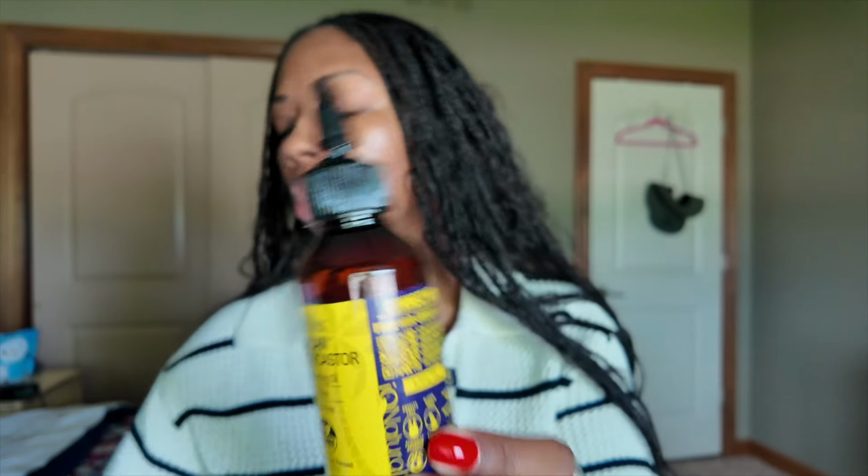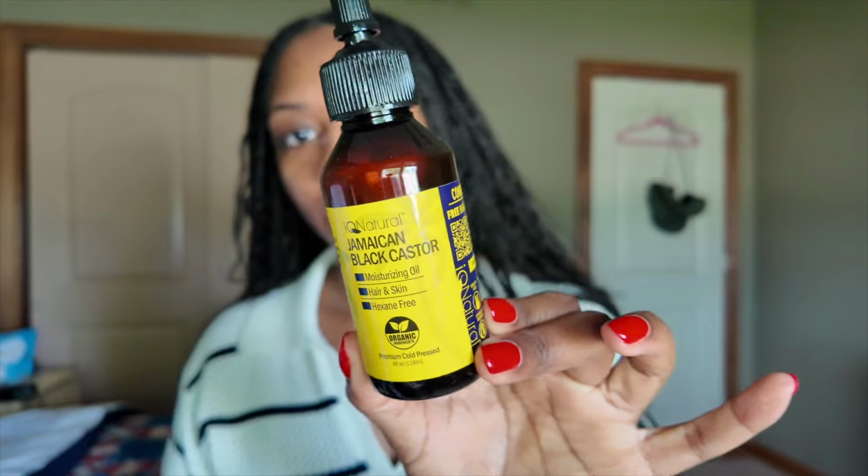I feel like the last two times that I washed my hair, I didn't do a great job at really getting in there and cleansing. So I'm hoping to do that this week, but it's gonna be a little different because I'm not at my usual kitchen sink. We're going in with our Jamaican black castor oil.